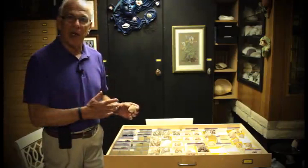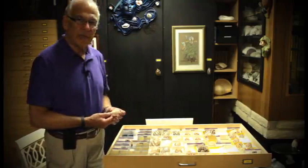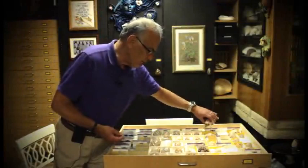These are relatively small value, except for three or four different ones. This is one called Harpa costata. It is very valuable, very hard to find, and is pretty much a collector's item. We have three or four of them here. Another one that is very expensive or very valuable is from Hawaii. It was only discovered in the last 10 years. It's called Harpa goodwinii.